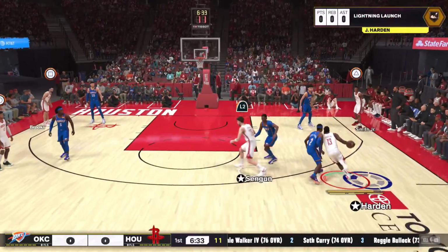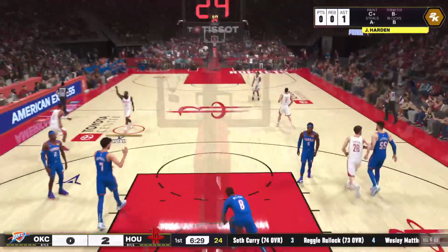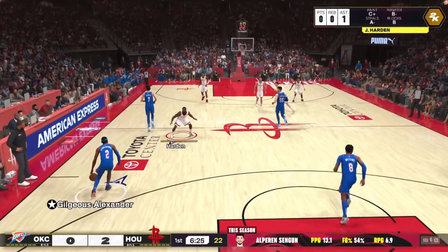Harden against Gilgeous-Alexander. Here's Şengün. Lays it up off the glass. Let the big fella eat. Şengün just doing his thing down low.